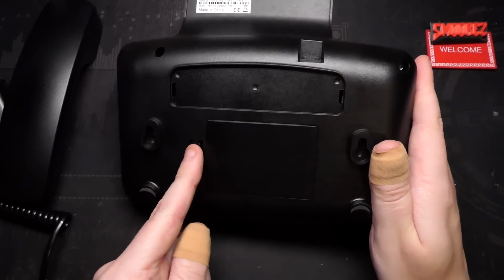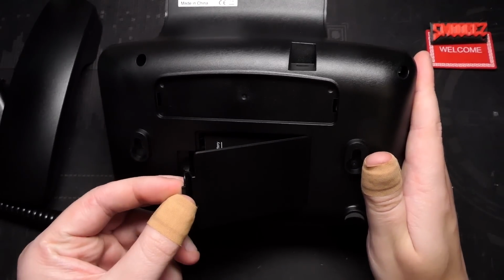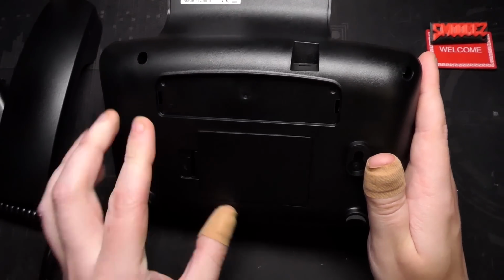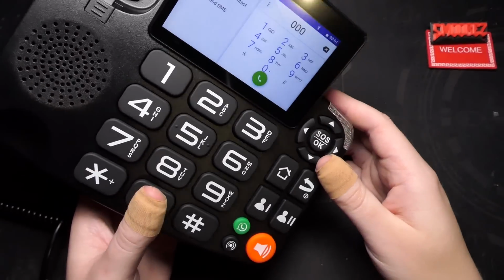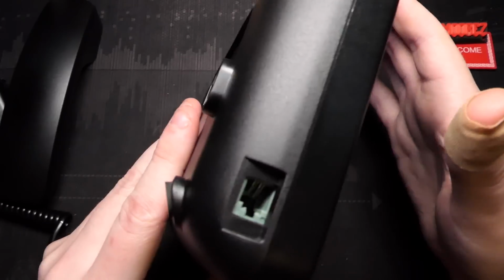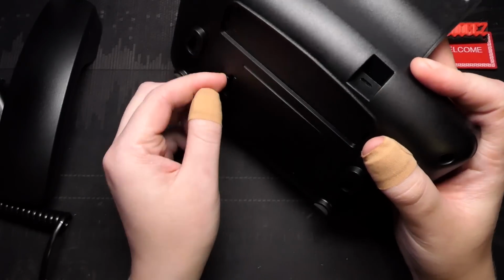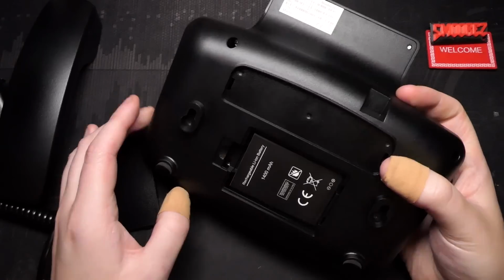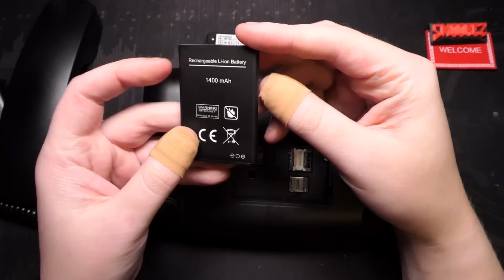What's the battery in this? Oh, okay. I don't want to call the police. No, that's okay. I thought it was yelling at me because I'd opened the back cover. Out you come, buddy. Okay. Come out then. So that's the battery there.